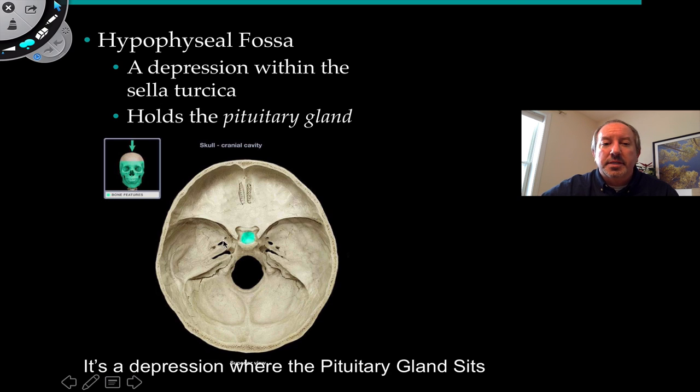Well, the sella turcica contains this little fossa, or in other words, this depression, and that is where the pituitary gland of the brain is housed. So basically, in my judgment, this is the most protected part of the entire body. The pituitary gland sits right in that little saddle. It's a depression. The hypophyseal fossa is where the pituitary gland is sitting, right in this structure with the sella turcica.